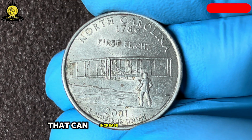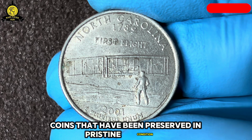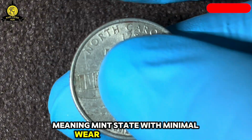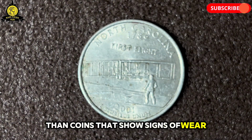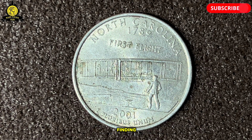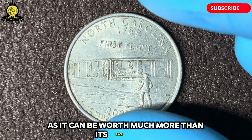Another factor that can increase the value of the 2001 North Carolina quarter is its condition. Coins that have been preserved in pristine condition, often referred to as MS-65 or higher, meaning mint state, with minimal wear or imperfections, are considered more valuable than coins that show signs of wear and tear. The higher the grade, the more valuable the coin becomes. For collectors, finding a 2001 North Carolina quarter in excellent condition is the holy grail, as it can be worth much more than its face value.